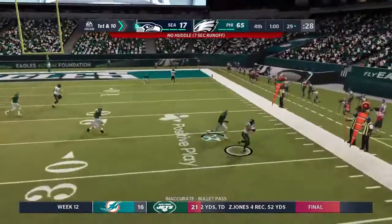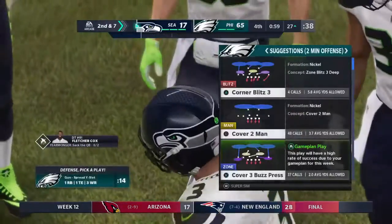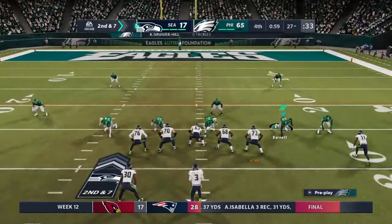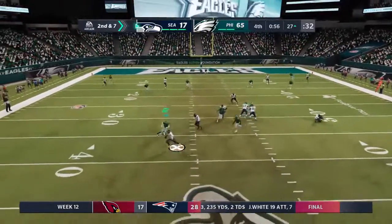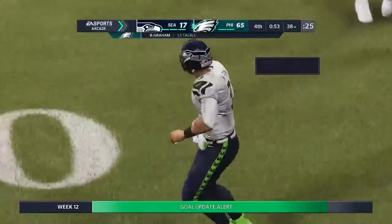Wilson operating from the gun, looking for his running back, and he's got him. And he is out of bounds inside the 30. 3 yards the gain there, second down. That first down completion only netted him 3. Second and 7. Again, Wilson. Wilson hit. It's loose. It's out. Fumble. And the Eagles have recovered.